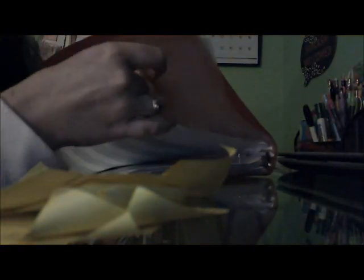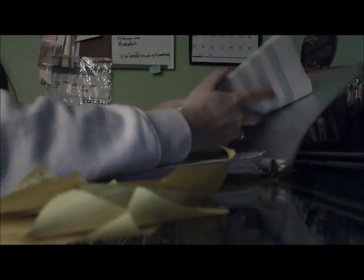So this time, I decided, you know what? I could use the binder for something else. I could use the extra paper in it to write my Zumba routines on. And the page protectors, I can use for my Zumba binder too. So that's what I did.